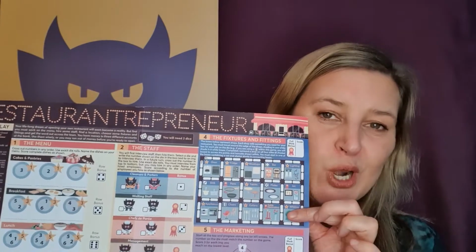And you're going to get to score some of these things twice. You're going to go through the deck twice, and you score at the end of the first one and again at the end of the second. It's endlessly different. I love it. It's seen lots of table time in our house. It's Trails of Tucana. At number 3, Restaurantpreneur.